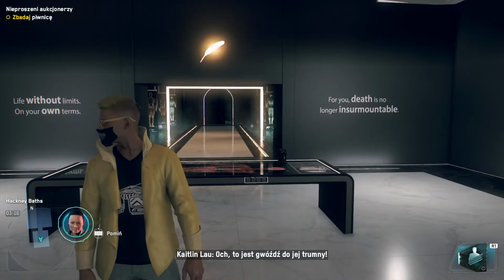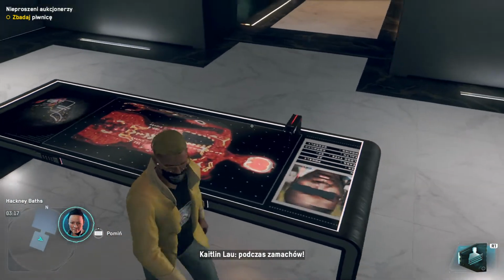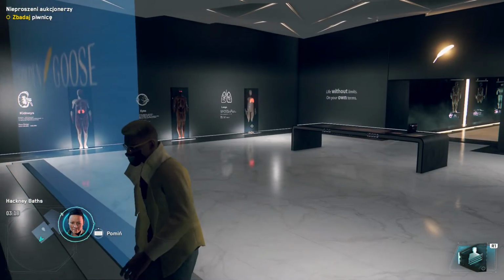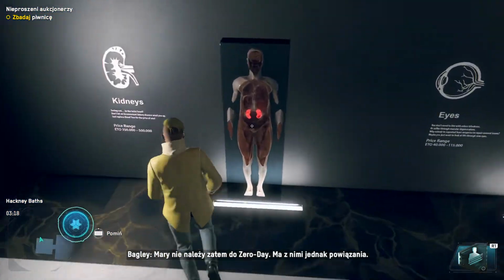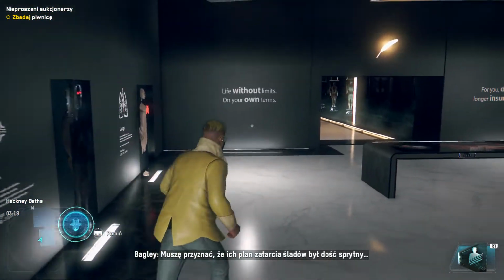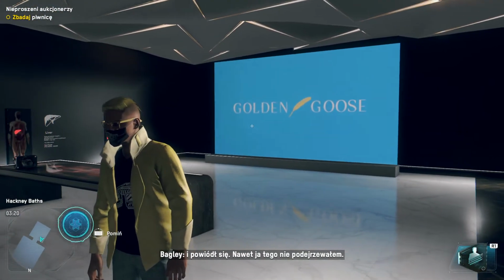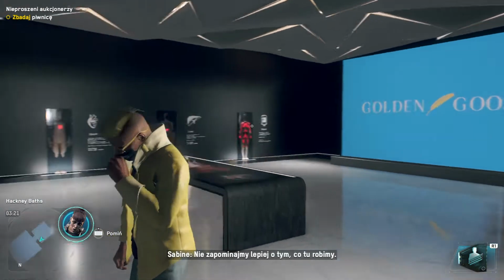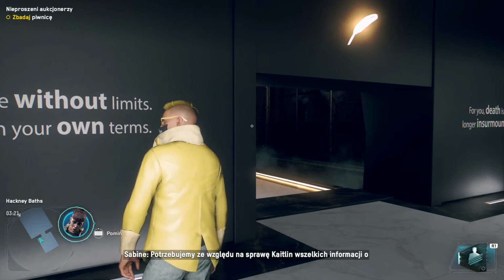Ah, this is the nail in her coffin. Mary Kelly supplied the explosives for the bombings. Add that to the slaves and the organ market, she is done. That's an interesting turn of events. So Mary isn't Zero Day, but she's involved. I have to admit, Zero Day's plan to cover their tracks was clever, and it worked. Even I didn't suspect this, and I suspect a lot of things. Let's not lose sight of what we're doing here. We need everything on the Golden Goose for Caitlin's case.